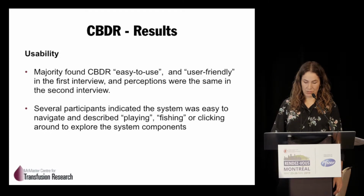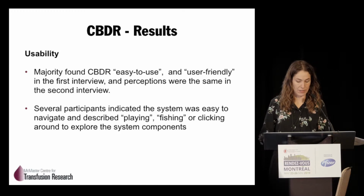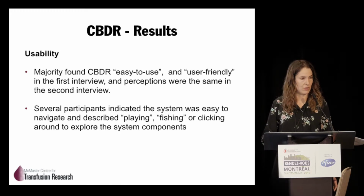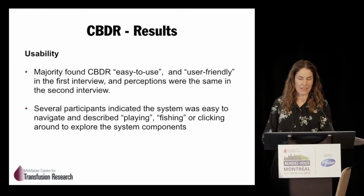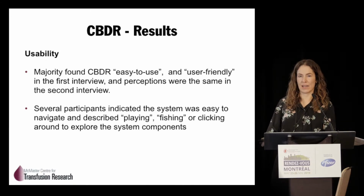One individual, who identified as an Apple product user, indicated the system was not as user-friendly as other programs they were used to, and another, with a low self-reported computer knowledge level, felt that the system was not very intuitive in the first interview, but indicated in the second interview that they had learned more about how to use the system simply by exploring.